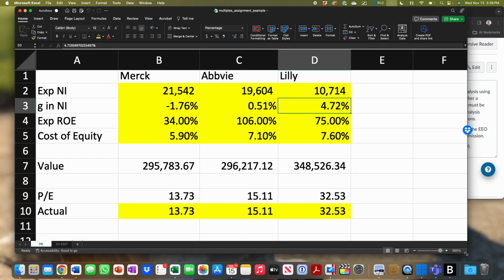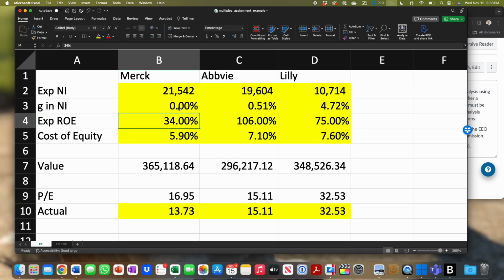In order to get Merck's PE at the time, which was 13.73, if we have a really high spread, and you can see this here, before we solve for growth, with zero growth we have a PE of 17. At the time, with a very high spread, Merck's PE was 14, but with no growth, we get 17. So how do we actually get the PE lower using the key value driver equation? If we solve for G, we get a negative G.